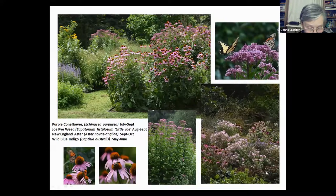And the wild blue indigo, I don't have a photo of it. It's a very long-lived plant. It'll live longer than we do. But it takes its time to grow in. So it had a few flowers and seed heads this year, but it's very long-lived and very reliable.